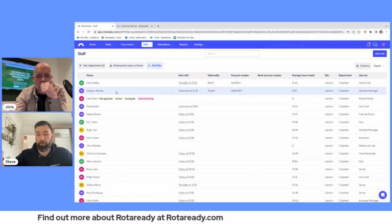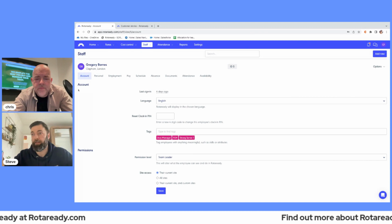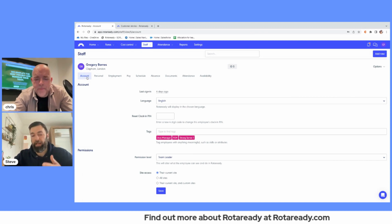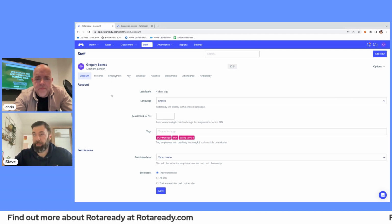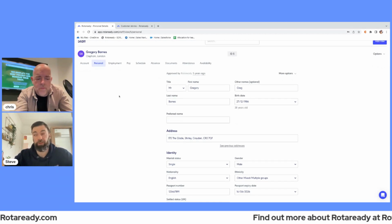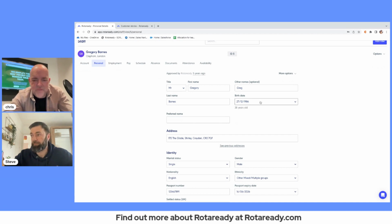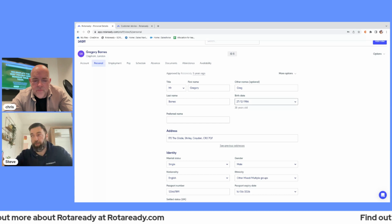If I were to click Gregory Barnes, we've got his data here. So if I quickly rattle through a few of these tabs. Account, that's authentication, logging in, languages and things like that. Personal, that's their personal details, really. It's not going to blow your mind. But what's worth mentioning is, for example, the date of birth. RotaReady is underpinned by the Working Time Directive.